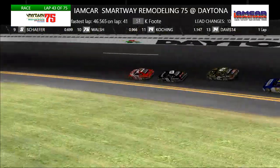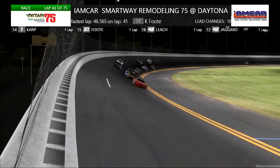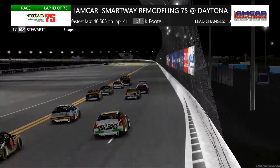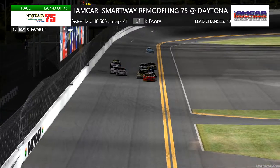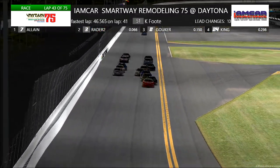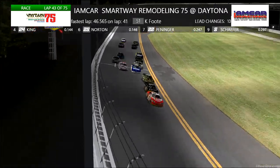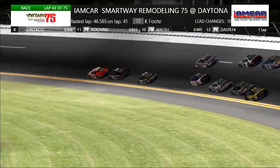Todd maintained the bottom here. The 8 of Raider right there with him. Raider trying to gain some ground. Down the back straightaway right now. Raider and Allen right there. Raider doing everything he can. Back to the back bumper, the 7 of Todd.